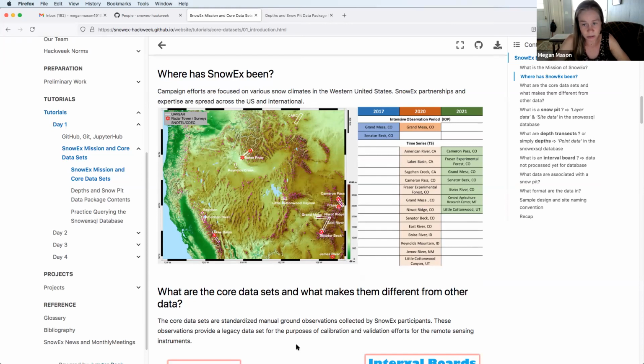So we refer to a lot of our campaigns as either intensive observation periods, or IOPs, or a time series. The IOPs are where several SnowEx participants gather in one area, and we have really coordinated efforts to do an intense observation over a short window. We did 3 of those so far. 2 happened in 2017, where we started at Grand Mesa, and we also did work at Senator Beck. We then did another intensive observation period at Grand Mesa in 2020.